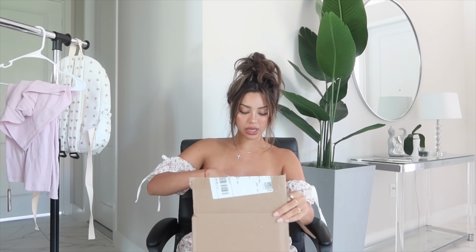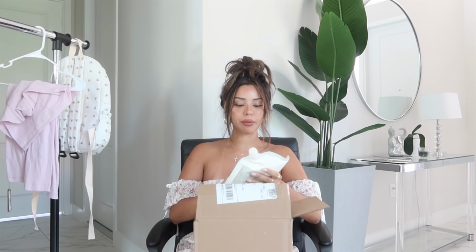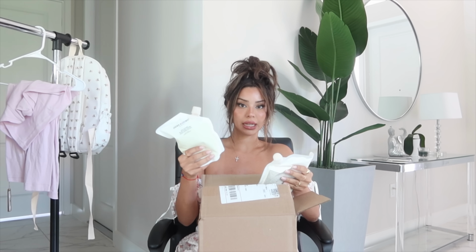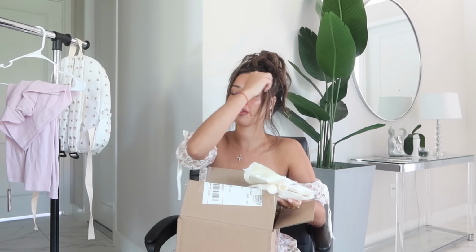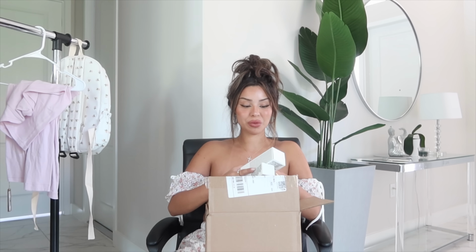Then I got this Grown Alchemist package. They sent me their body cream and their body cleanser. It smells so good. My favorite scents are eucalyptus, mandarin, cedarwood. I don't like sweet floral vanilla smells. I like the woodsy, earthy kind of smells. So these are so good. Oh my god, they smell amazing. I haven't checked it on the app yet, but those should be good.